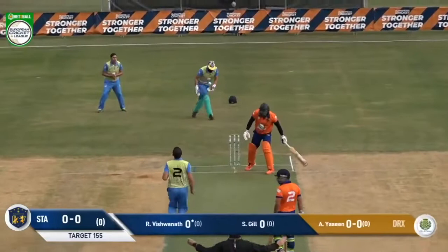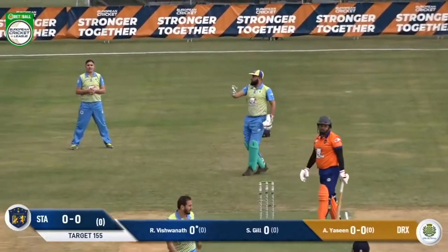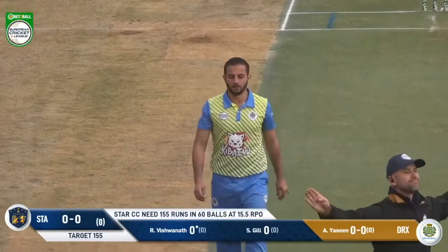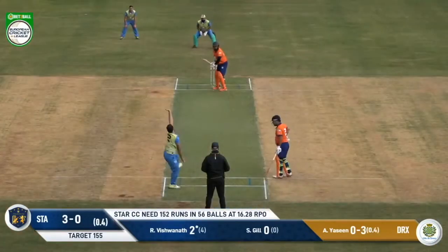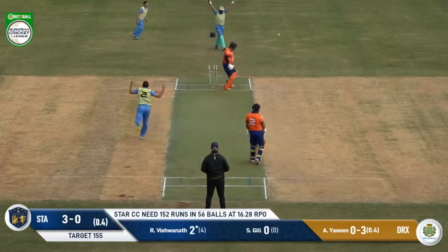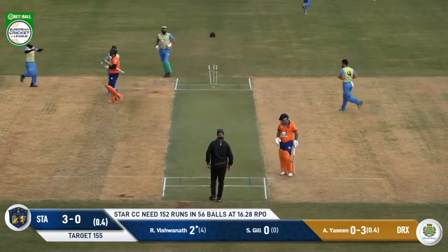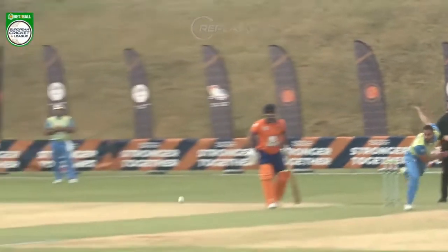Freddie Yassine starts with a wide, touch and go, but typically anything that goes over that blue line will be called a wide. And this time he is knocked over. Tries to pull a ball that just wasn't short enough to play that stroke. And Yassine does it again in the first over, just flicking the off stump.